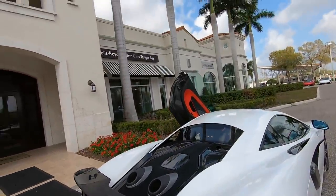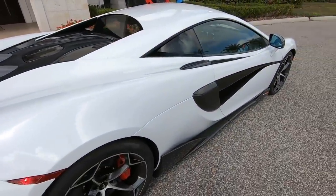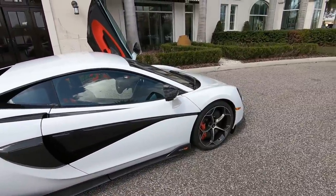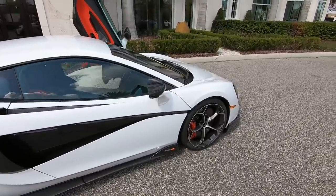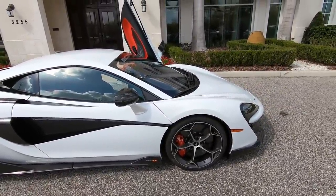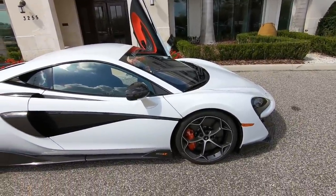And again, huge thank you to Rolls-Royce, McLaren Tampa Bay. These guys are great. Because that really makes me think, it feels like a bare bones race car, which I love. Now the 720 has its own way of conveying that raw speed, but you guys know I loved my 570, and this is like a 570 on steroids cranked up to 12.